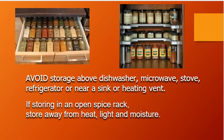Now, if you have a spice rack like this, you don't want to store them above a dishwasher or a microwave or over the stove or the refrigerator or a sink or a heating vent, because that's where you're going to get the heat and the moisture and things like that. Now, if you store it in an open spice rack, put it in the cupboard or somewhere dark.